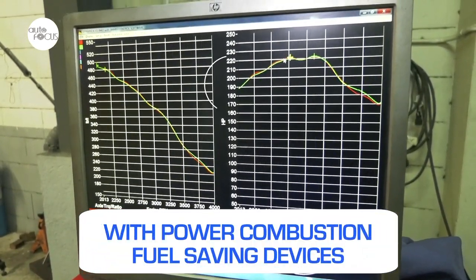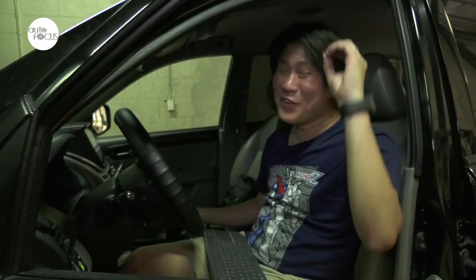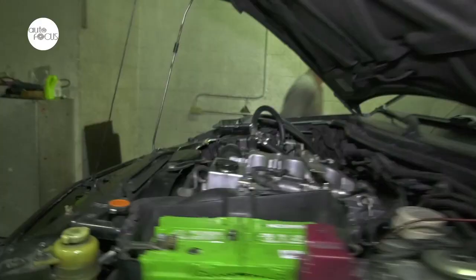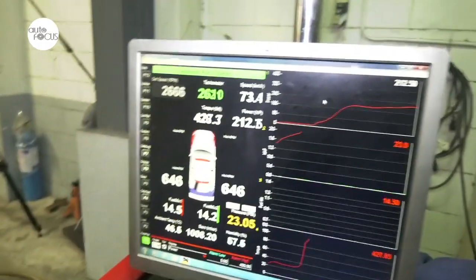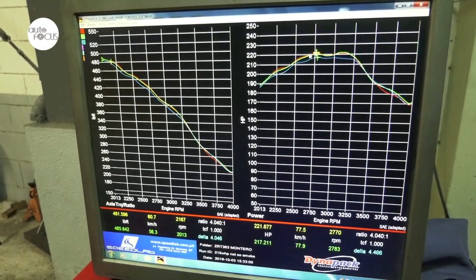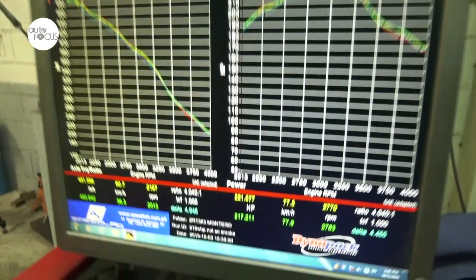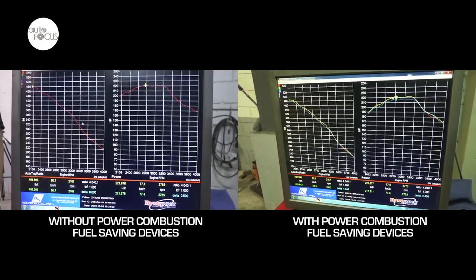Absolutely no gain. Voila. Zero gain. Absolutely none. We'll do it one more time, just to make sure, and nobody can say anything. Yep, absolutely no gain whatsoever. If you want to think about it, it's actually a slight power drop of about 4 horses.